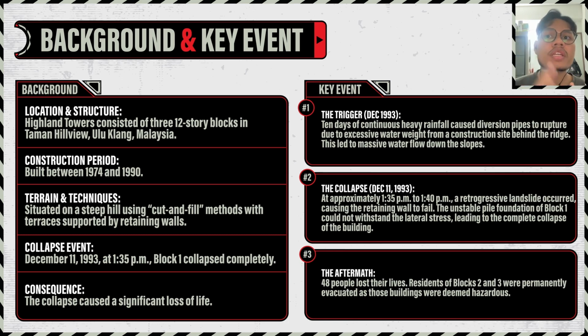There are three key events that we can point from this case. The continuous heavy rainfall was the trigger of this event. Then after 10 days, a landslide happened and caused the wall to fail. The aftermath caused 48 people to lose their lives.